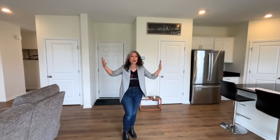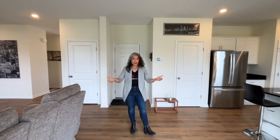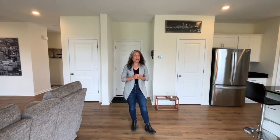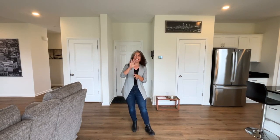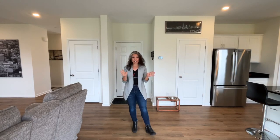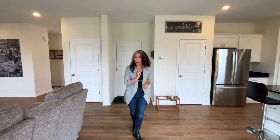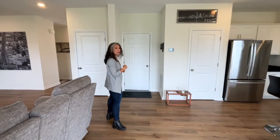You have tons of natural light just pouring into this living area. You don't even need the lights on. Your little oasis is right outside, and what a great opportunity for a new build. So if you're looking to move close to Cleveland and you haven't considered Lorain County, this is right on the border, and it's kind of one of those best kept secrets. Let's go take a look upstairs.